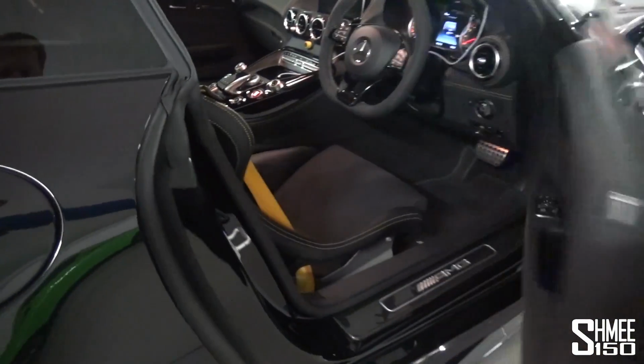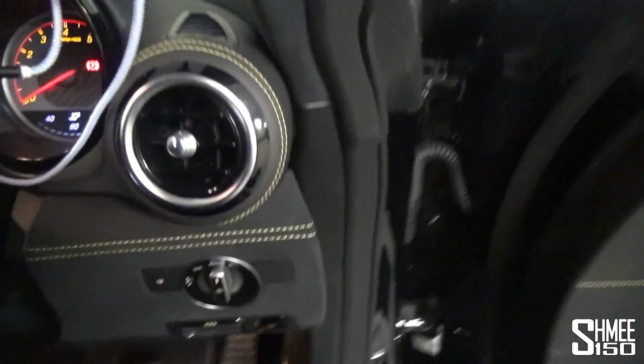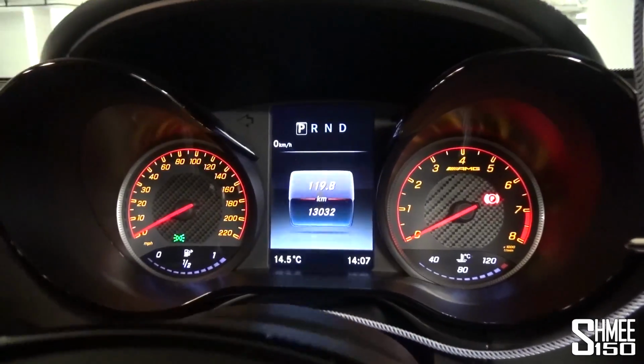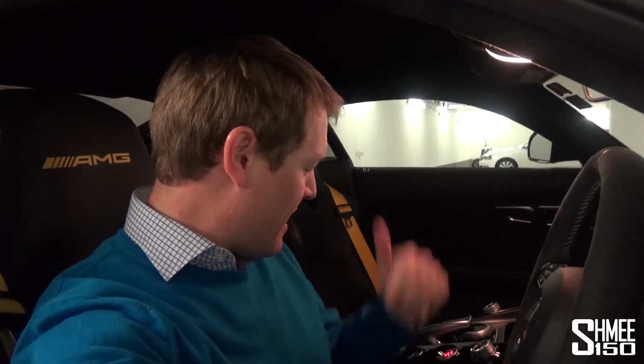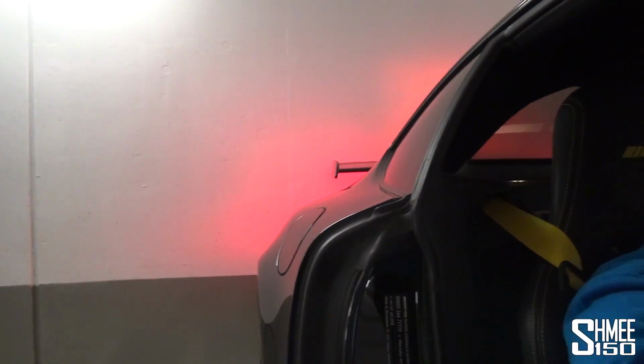Let's jump in here then for what is going to be the last cold start of this 4-litre bi-turbo V8 until it has a new system installed. So you can see it's done 13,000 kilometers now. This thing is definitely no garage queen. I don't think anybody could ever say that. So let me fire it into life and let's hear how this sounds. Barks into life. Now, don't get me wrong, this is a good sound.